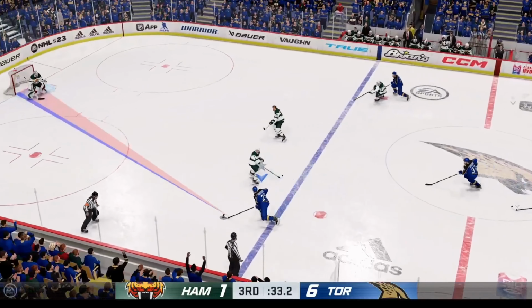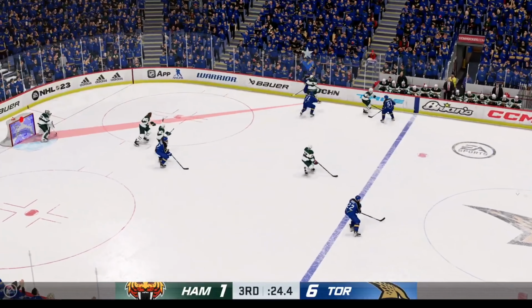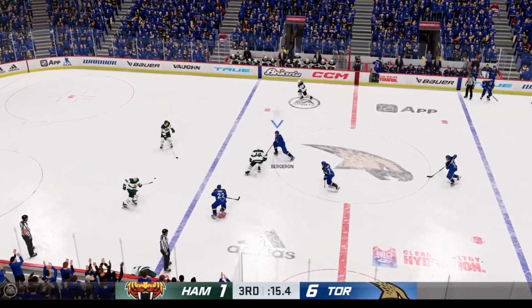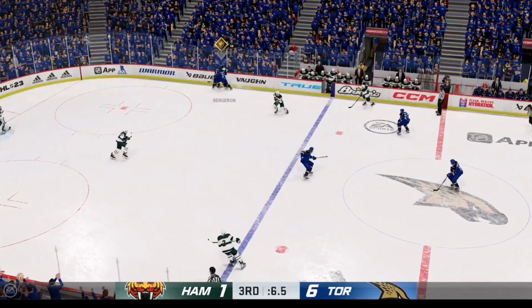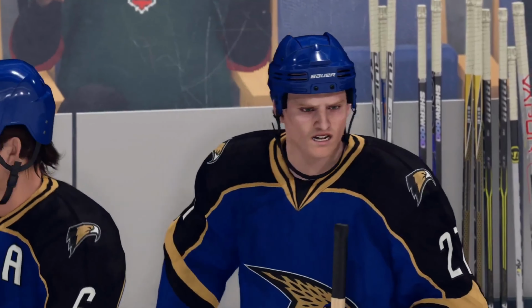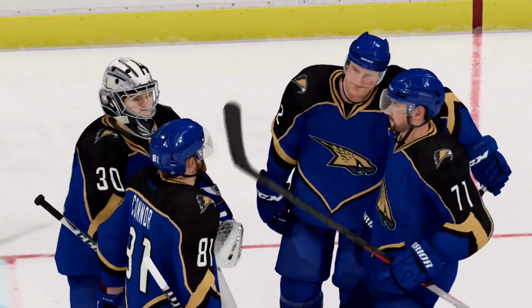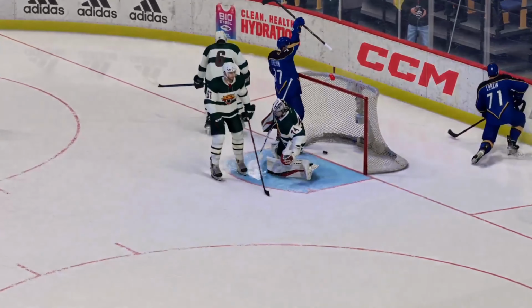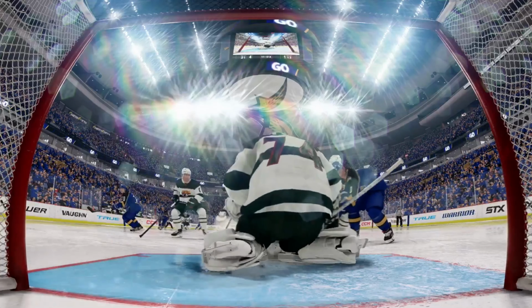He's going to shake his head when he sees this because he's in as good a scoring spot as you're going to get all night. And he just misses the net. Hamilton's got the puck in their own end. Battling for it on the boards. Hamilton's got the puck in the defensive end. Oh, he'll feel all of that after this one. The best, and we'll see it the next postseason game.